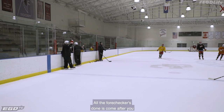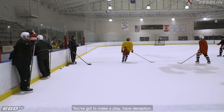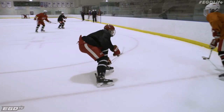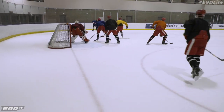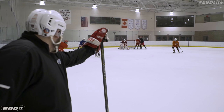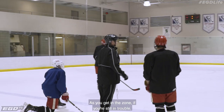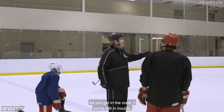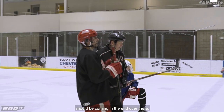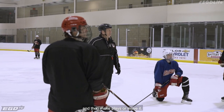All the forecheckers done is come after you for another 6 feet. We've got to make a play, have deception. There you go, overload, let's go. As we get in the zone, if you're still in trouble, then you can wrap it this way, because another guy should be coming in the end over there. You're trying to get into safety areas and then make plays and move it.